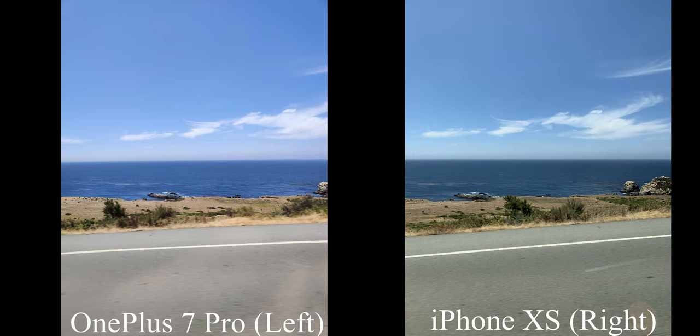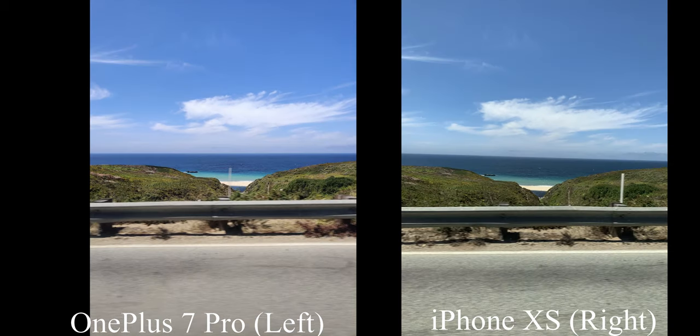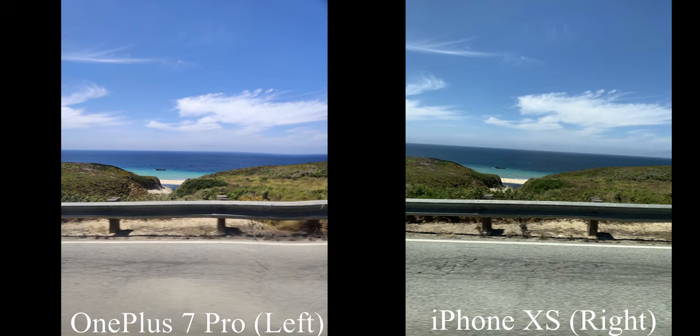So for a couple of these pictures, especially on the bay when I was kayaking or when I was taking pictures of the ocean, you can see the difference in the blues. This is definitely where the color temperature comes into place. And you can also see there's more saturation and contrast on the OnePlus 7 Pro. So if you prefer straight out of camera looks that don't really have to be edited, I think the OnePlus 7 Pro is definitely a little bit better.